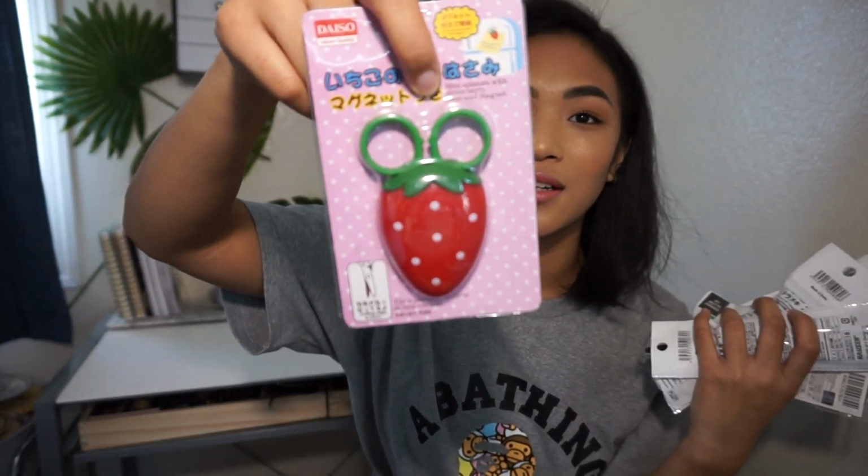I also bought a bunch of pens from Daiso. Because I mean, come on, it's a dollar pens. Literally this whole packet was a dollar. A dollar. So I got these. I got these cute strawberry scissors. And it's very compact and very useful.